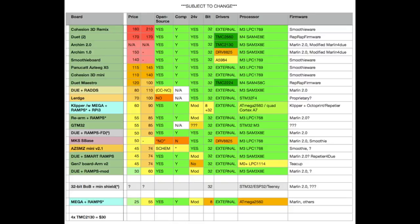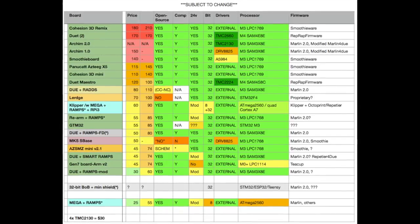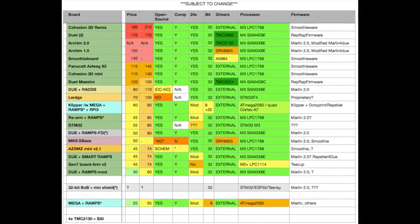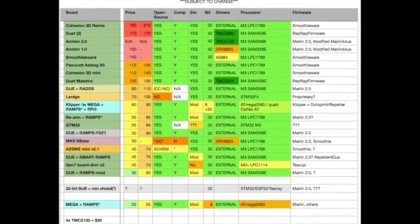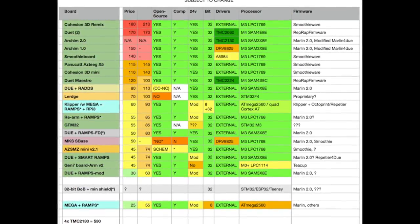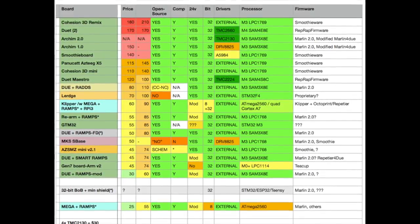I have it by descending price. The first column for price is the price as it is. The second column is the price assuming four Trinamic drivers. Now, of course, you can replace those $30 worth of Trinamic drivers with like $5 or $10 worth of Allegro drivers or whatever and cut the price down. So that's why I put it in two separate columns.